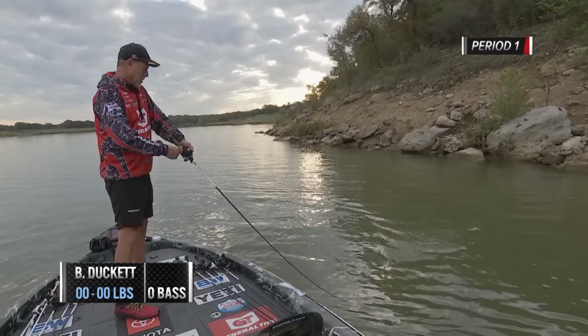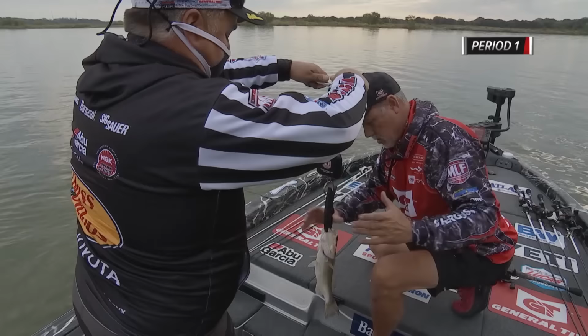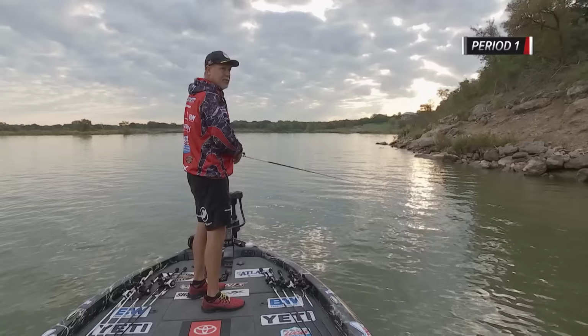Yeah, he's gonna go pound. One pound, 8 ounces. Nice. Well, it seemed like there should be some down through here with all this bait.